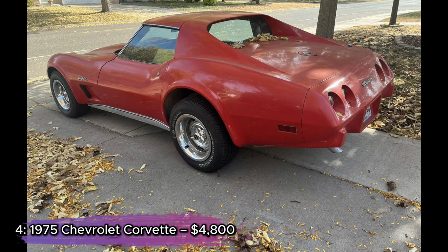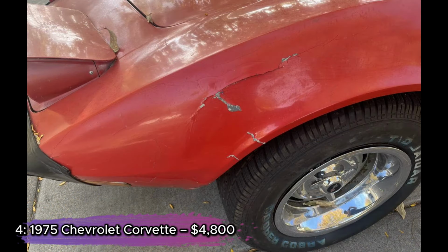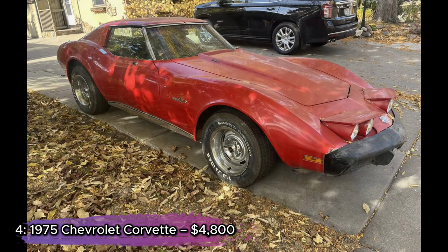The paint is faded and the headlights need attention, but mechanically the engine, transmission, and brakes are solid. It's been sitting for a while, so the mileage might be off. Still, if you're looking for a winter project, this one's got potential.